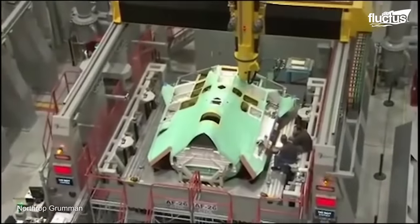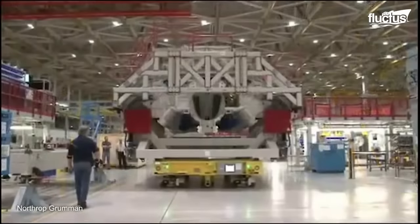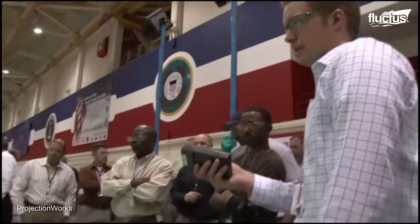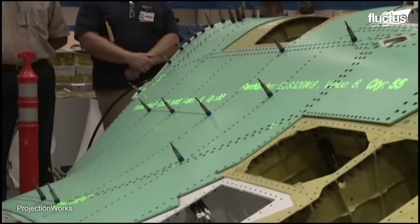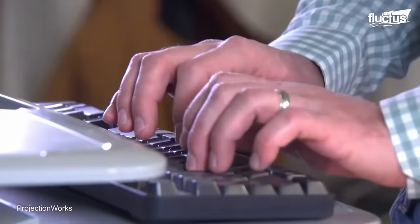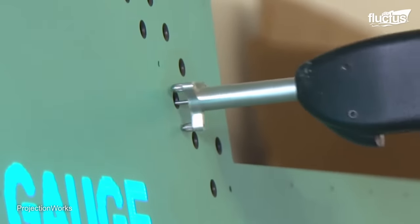Aside from creating the fuselage, the IAL also produces the F-35's radar, electro-optical, avionics, and communication subsystems. Perhaps one of the most innovative features of the IAL is its use of Projection Works technology. This actually uses lasers to project instructions directly onto the fuselage, ensuring that mechanics and assembly professionals know exactly which fastener to use at each of the thousands of assembly points.